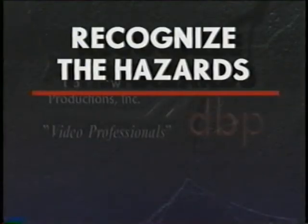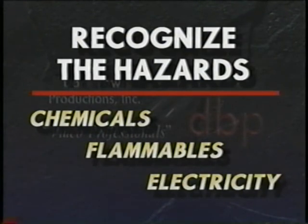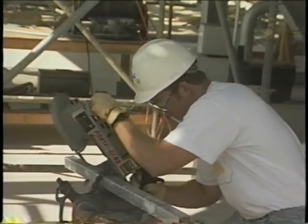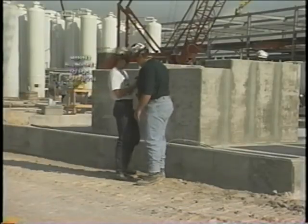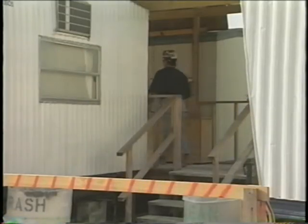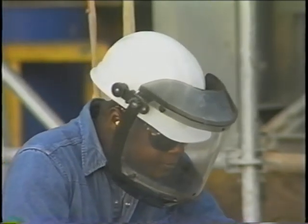Recognize the potential hazards of the job, such as sharp edges, falling objects, extreme heat or cold, chemicals, flammables, and electricity. Think through each task before you do it, and know what you're asking of your hands and body. Follow the safety rules, even if you've gotten away with shortcuts before. In the event of an injury, even a minor injury, report it to your supervisor when it occurs, so medical attention can be provided if it's needed. Use personal protective equipment when it's provided and necessary, and think about safety on every job you perform.